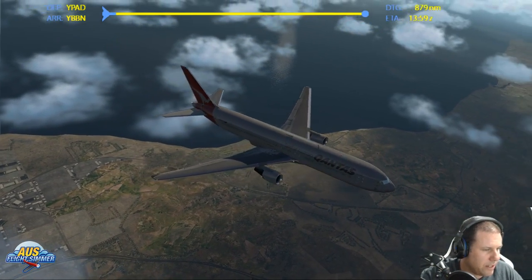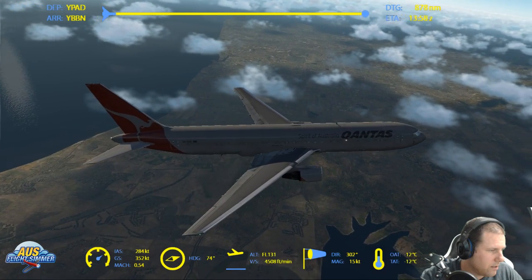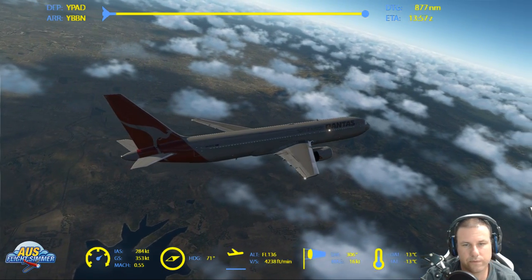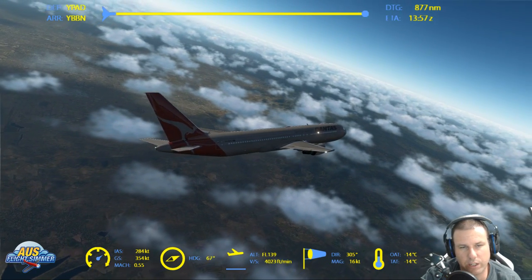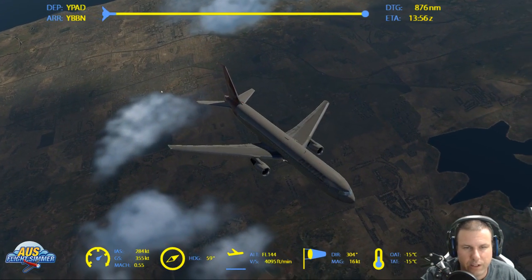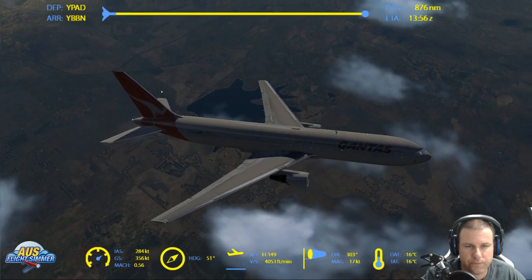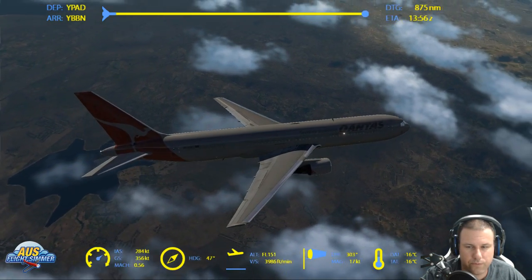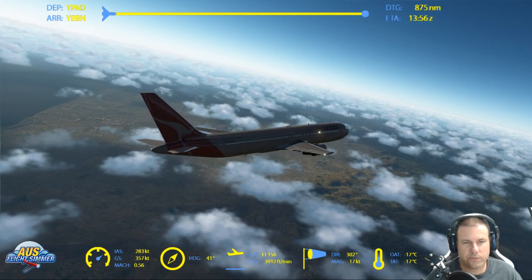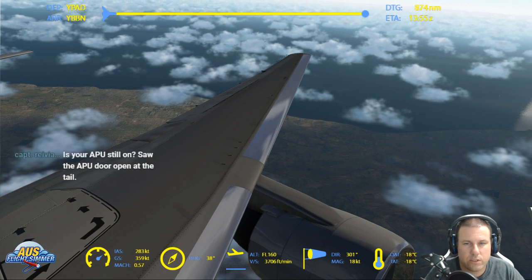What are we missing? We're missing something for the flights. Sorry guys, I forgot to put that up before as well. Have a look at that. Only thing is with XEnviro, it puts this little outline around the aircraft though. Just makes it look like a cartoon. Whee! Cloud's got a bit of a blue.